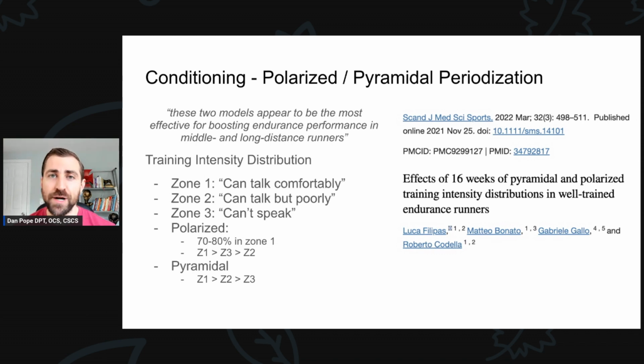Okay. So your training is going to vary across the year so that you can have the best possible performance during the season. Okay. So we're looking at 2 different types of conditioning periodization. One is polarized training and one is pyramidal periodization. Pyramidal, like a pyramid. I'll talk about why like a pyramid in a minute. But largely, these are 2 effective ways to program conditioning.